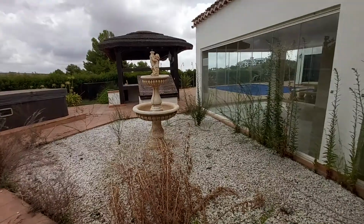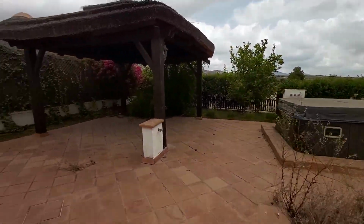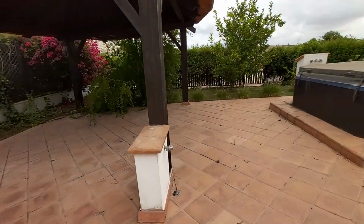Y ahora vamos a ver la parte de fuera. Let's go outside, see the outside area better. Saliendo por aquí, going out through here. Chill out barbecue areas, zona de chill out barbacoas.